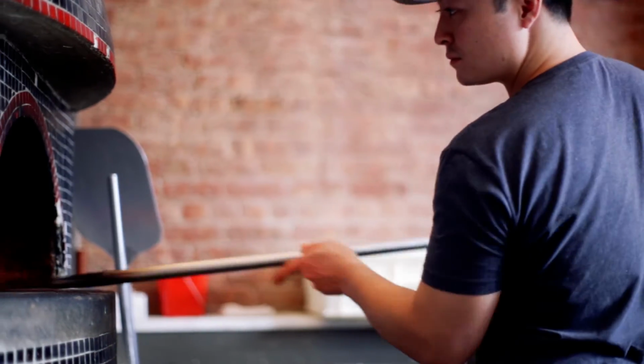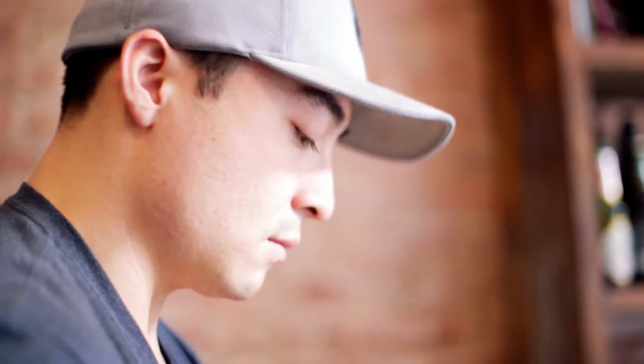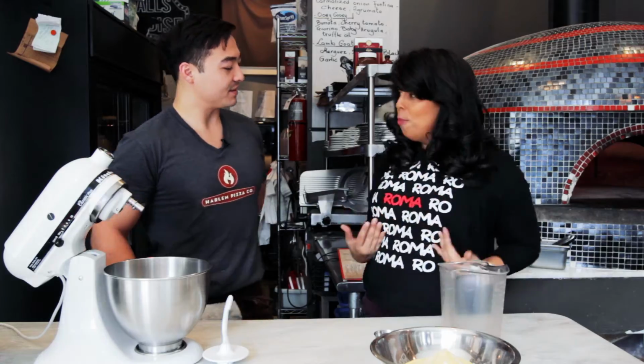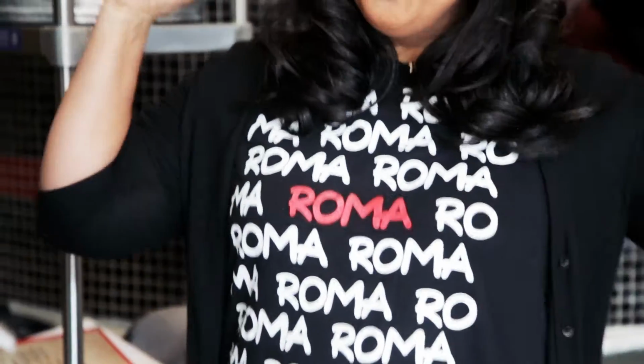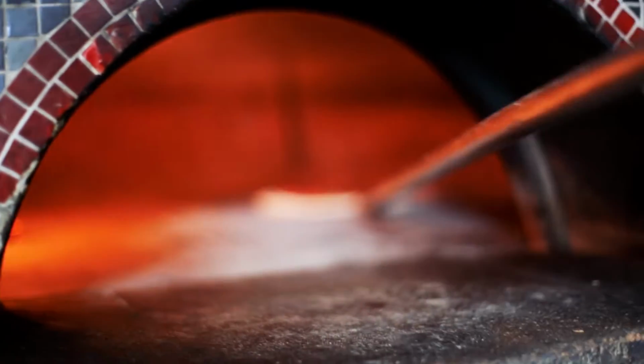After years studying the art of pizza making in Italy, Chef Jonathan brought his craft to Harlem Pizza Company. You see, I wore my shirt for you. I love it. Yes, good Roman-style pizza. So crispy. Exactly. And so tell me about this hearth. It's a wood-burning oven, and it cooks awesome pizza within 90 seconds to 2 minutes.